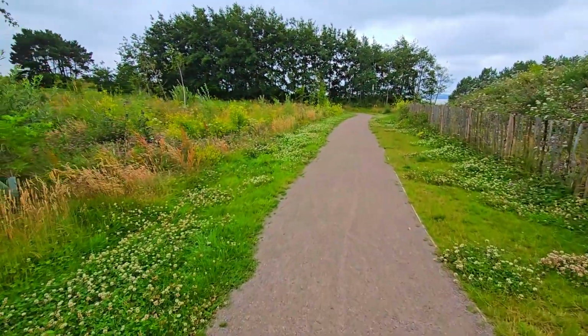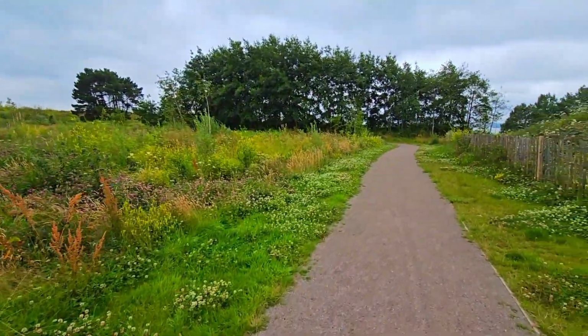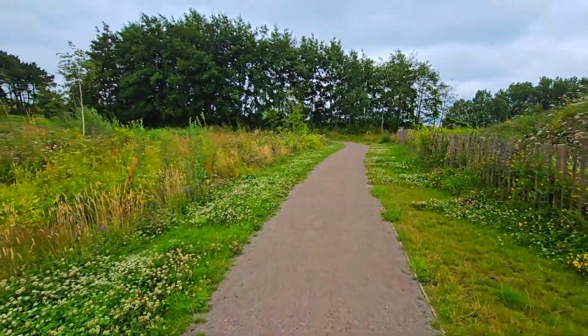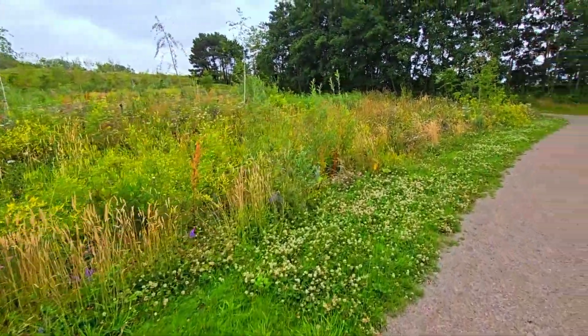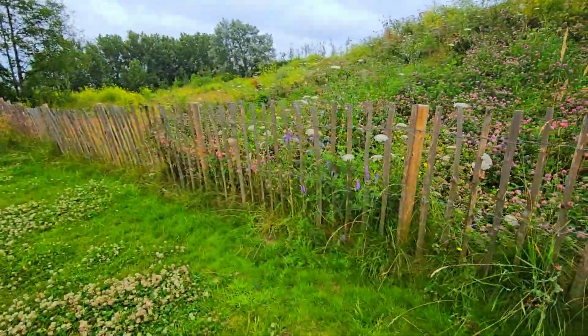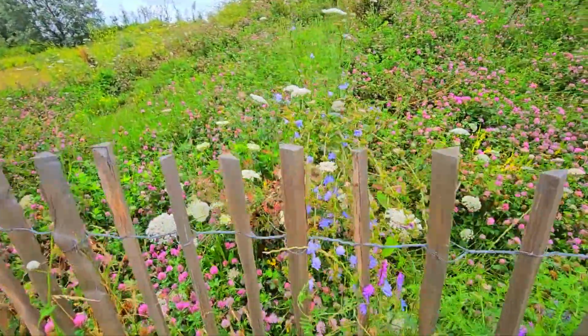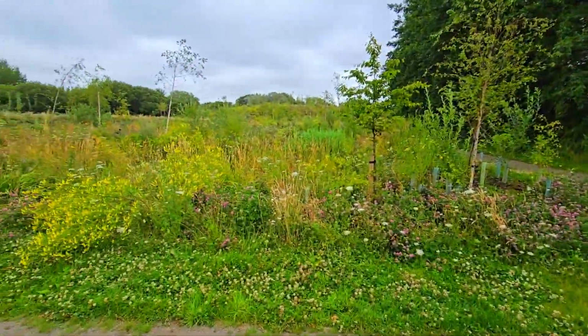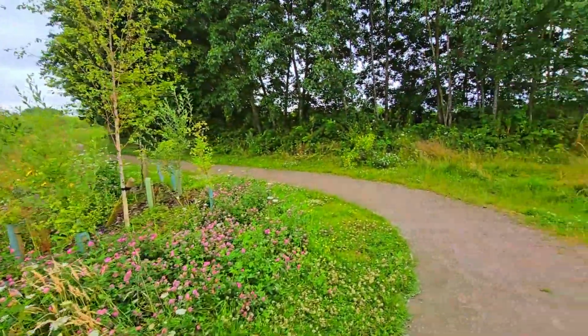So when it first opened, I did slag it a little bit, to be fair. And I was just going past and I thought, you know what, it's been about 12 months since I last came in here for a little wander, so I thought I'll do a little follow-up video, eh? Nice little flowers here. Yeah, the bees and the wildlife will love this.